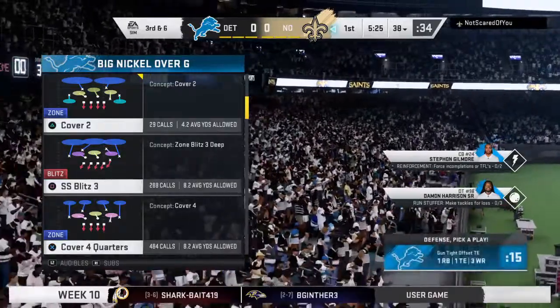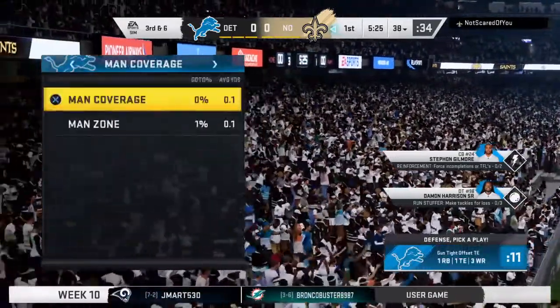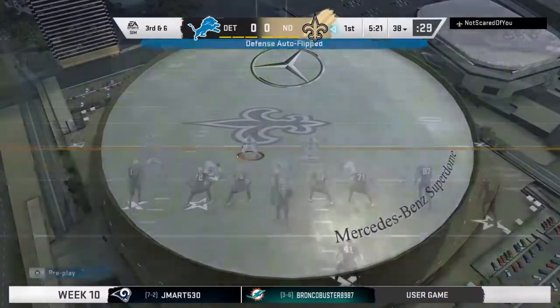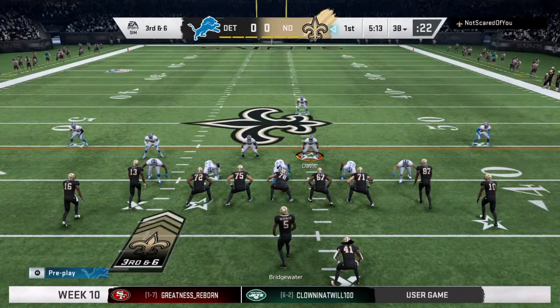And that's one of the reasons you like to blitz even on rundowns. It confuses the blocking assignments. It doesn't allow those offensive linemen to get up to the second level. Let's go, D.